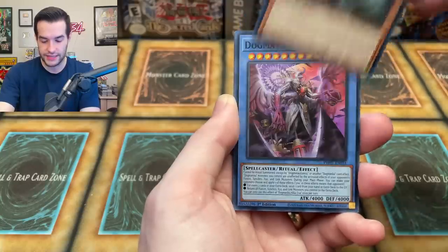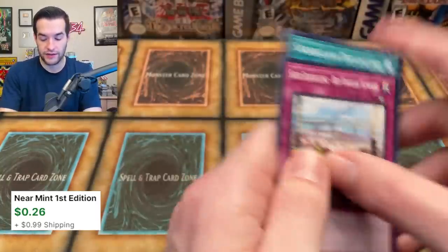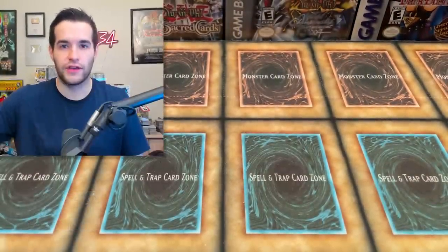Gishki Grimness. And a Dogmatica Alba Zoa. Are people playing the Ritual Dogmaticas? I always ask that. I don't really know. I feel like they're not, but maybe they are. Who knows? But wow, what an epic opening.